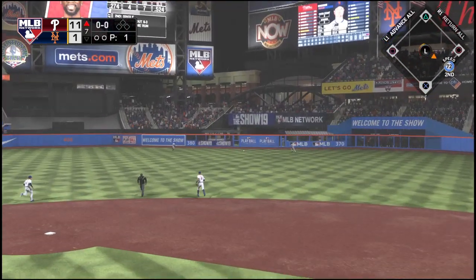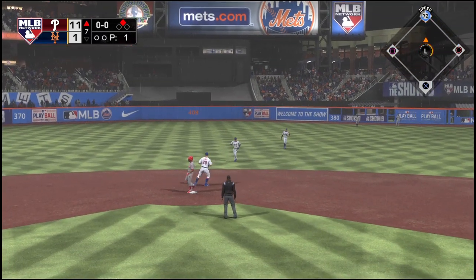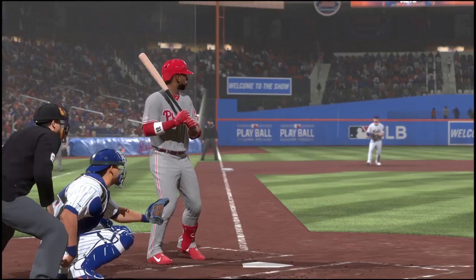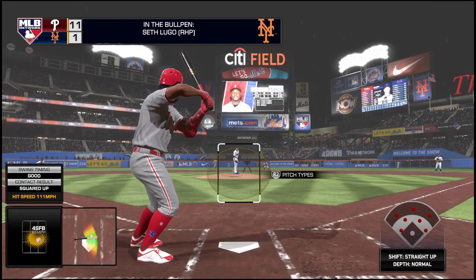Line drive, that's a base hit into the right center field gap. Now this rolls all the way to the wall, and he'll pull into second here with nobody out. Just an absolute laser that time, screaming off the bat, if you will. And Statcast tells us it went out at 112 miles an hour. Those are the line drives you can hear as they go by.